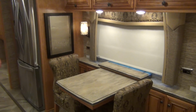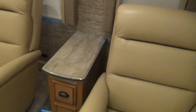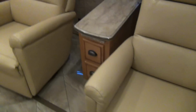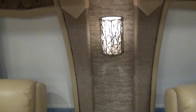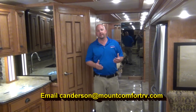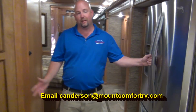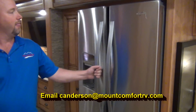And then I'm sure we got it in the shot already, but you got the two nice recliner chairs there with the table built in between them. Most of the time, people who buy this coach, it's obviously a couple, and for two people, you can't get much more comfortable living than this. It'll sleep four, but it lives two very, very nicely.